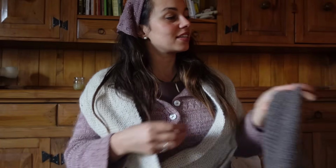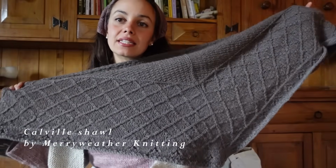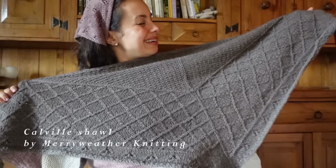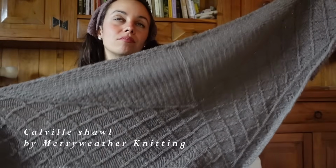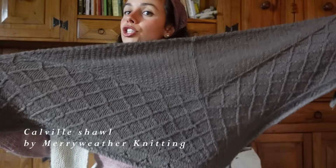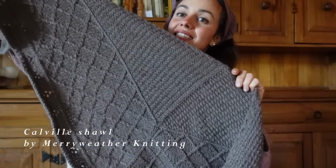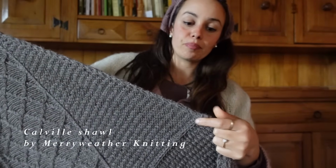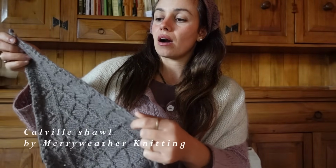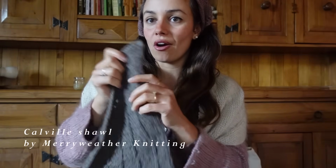I finished this shawl. This is a pattern that I've knitted in the past. It's my second time knitting it. I did little modifications that you don't actually see. This is the Calville Shawl by Gabriella Merriweather Knitting, and I knitted it with the bigger gauge, so with bigger needles and, I think, a worsted weight yarn or heavy DK weight yarn.